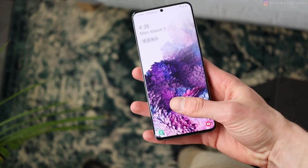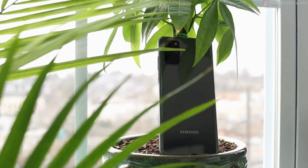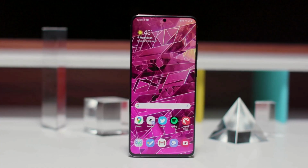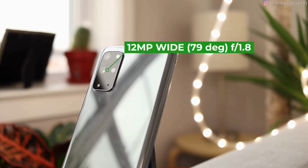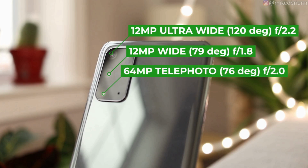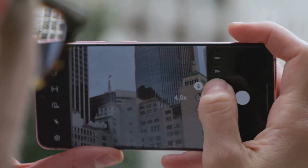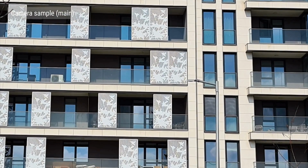Depending on where you live in the world, the Samsung Galaxy S20 Plus either comes with a Qualcomm Snapdragon 865 or Samsung's own Exynos 990 processor coupled with 12GB of RAM and 512GB of storage option. You are getting 4 rear cameras on the Samsung Galaxy S20 Plus. The main camera here has a 12MP sensor with a 1.8 aperture. That being said, the sensor size of the S20's main camera is actually a bit bigger, so its likely image quality will be better.